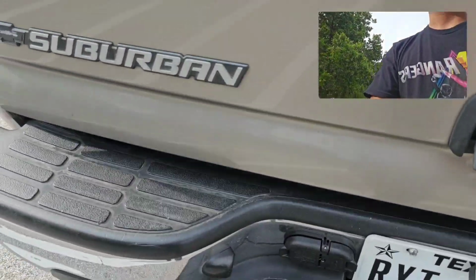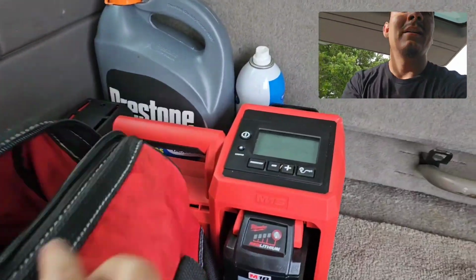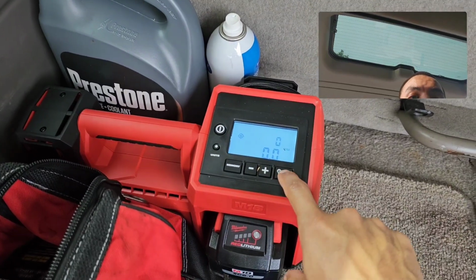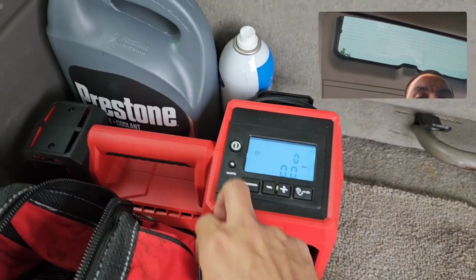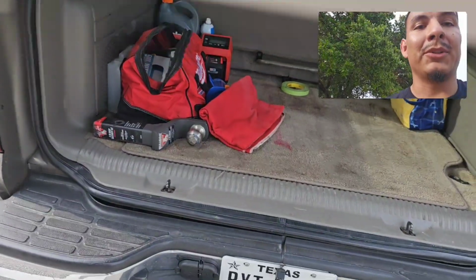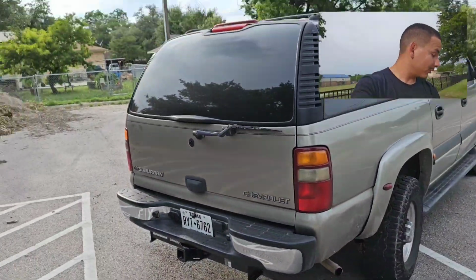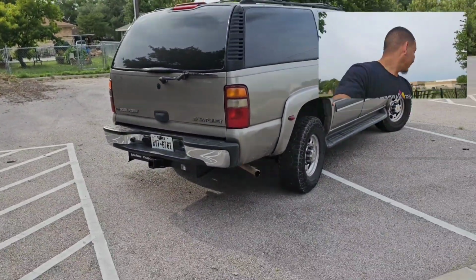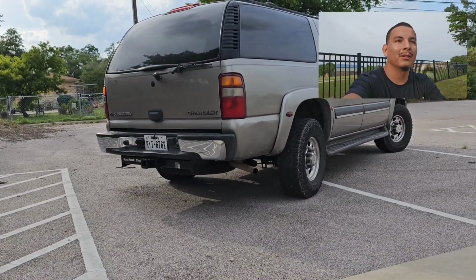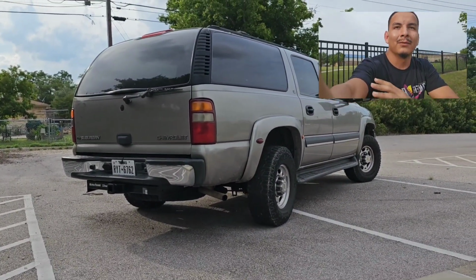Also, for the road trip, I got me a Milwaukee tire compressor. So that all worked out cool. I got my jump box and tools and tire plug kit. But for anyone interested, if you are gonna get a 3/4 ton Suburban, or let alone 3/4 ton GM, I guess it'll be the GMC 800 platform, do it. These are very solid.